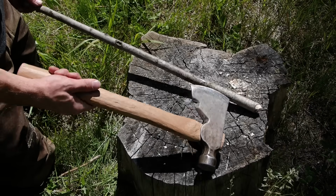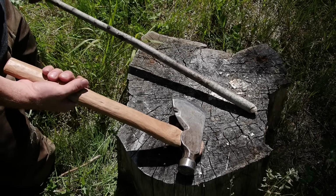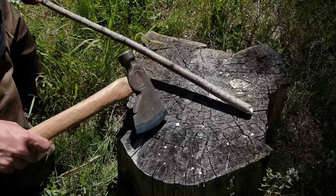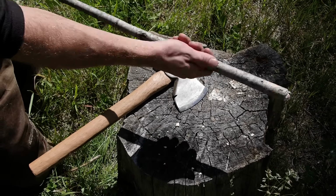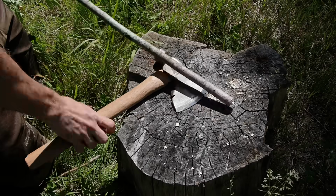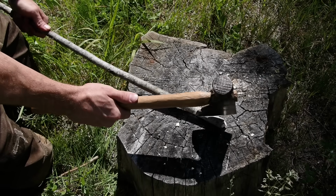Whether you're pitching a tarp, a tent, setting up an awning, or adding some extra tie outs to reinforce in windy weather, one thing you're going to need is some stakes. These can be made very simply. I've just got a slim, straight pole here that's about as thick as my thumb. And all I have to do is alternate between straight cuts and angled cuts. So we'll start with an angled cut.